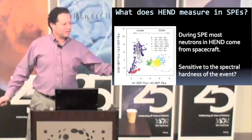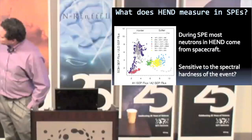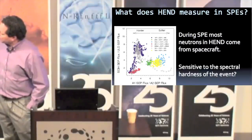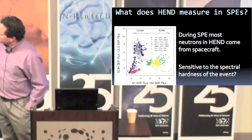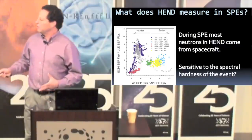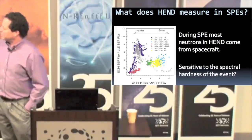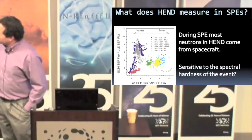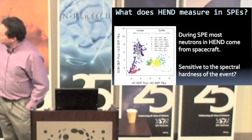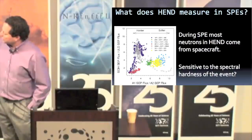Marie stopped operating in late 2003. And so what we were left with after that was just the HEND channel and the GRS channel. So the question was, could we correlate the ratio in those two detectors versus what we saw in Marie? And the answer was, not really. You get these clusters, there's sort of three clusters here. So it almost looks like, well, okay, if you're up here, maybe that means you had a hard event. And if you're over here, you certainly had a soft event.